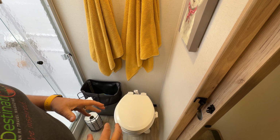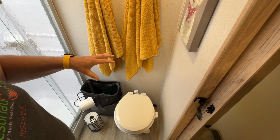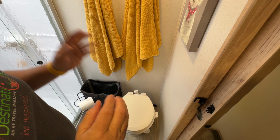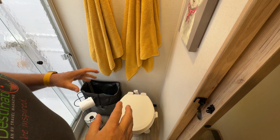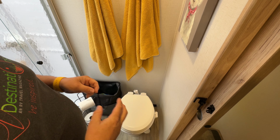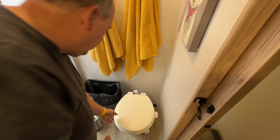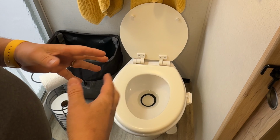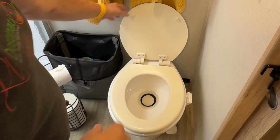Another issue we had with our trailer right from the get-go was the toilet would not hold water in the bowl. You'd fill it up and come back later and it was just gone. Now, we dealt with it over the summer, and in the fall I finally reached out to Alliance. They had me run several tests on it, and eventually they sent me a new black seal to install. And ultimately, that solved our issue. And I was really appreciative of the way Alliance has worked with us, and we'll talk about that in a minute.